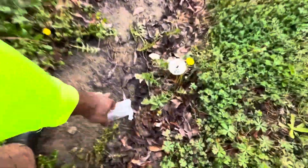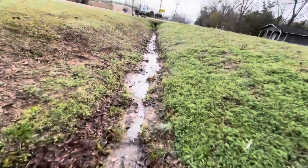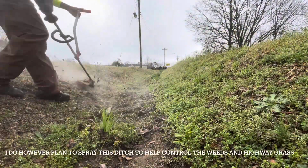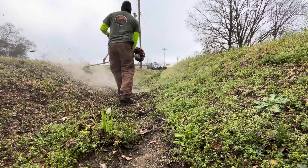As you can see, the weeds more so and crabgrass are the main issues that have arisen on this property since the last time I touched it. But I've got the equipment, got everything I need to get it taken care of and get it back under control. So y'all sit back and enjoy this video and watch me make the transformation. Let's go.